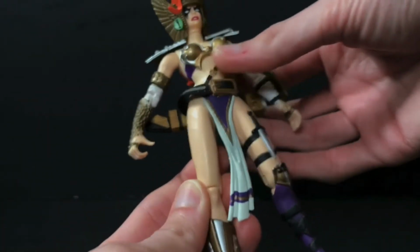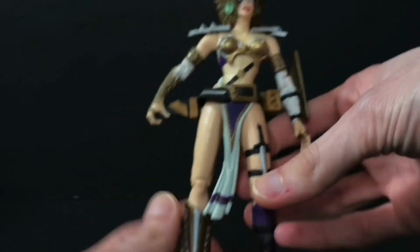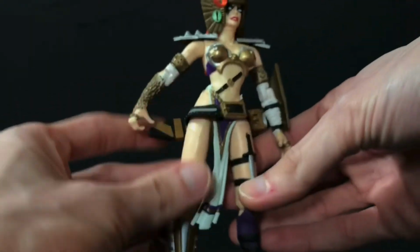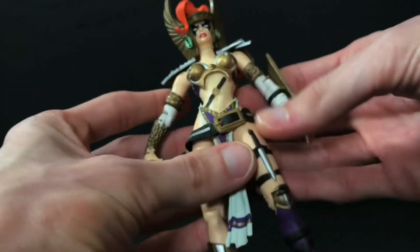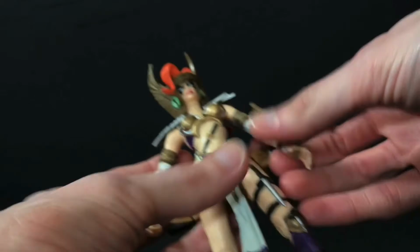This leg's a little warped on mine, probably just because she's been standing on the shelf. She's in this kinky pose. She's got her hip thrown out and whatnot, so it's whatever. And as far as getting her to hold a spear, there is like one blade piece.